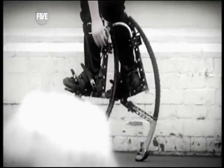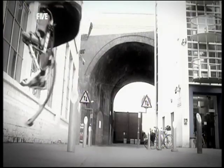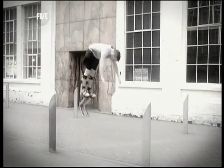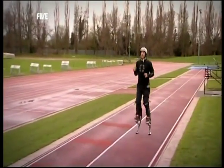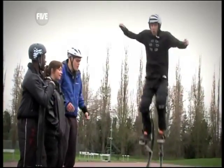The pro jump stilts are serious bits of tech. Their lightweight aluminium construction and powerful fiberglass leaf springs allow trained users to run up to 20 miles an hour and leap over 5 feet in the air. I think the word we're missing here is trained. And so Jason's looking to bounce his way into the record books.